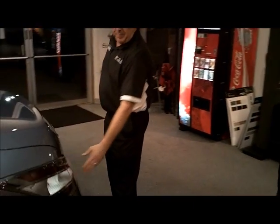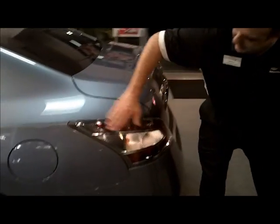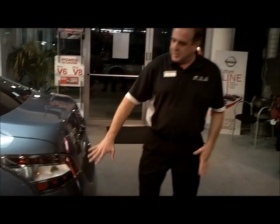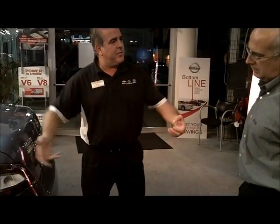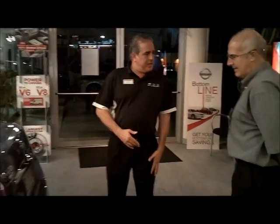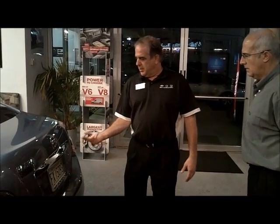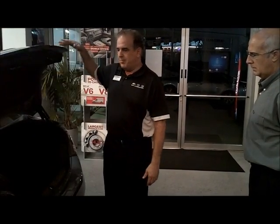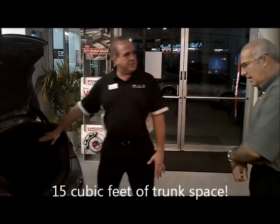The looks of these taillights. They've got a little bit darker look than the previous years. It just really sets it off, especially at night when everything's lit up. It's just beautiful. This intelligent key system will also work for your trunk. All I gotta do is, because the key's in my pocket, hit this sensor, boom. 15 cubic feet of space back here.